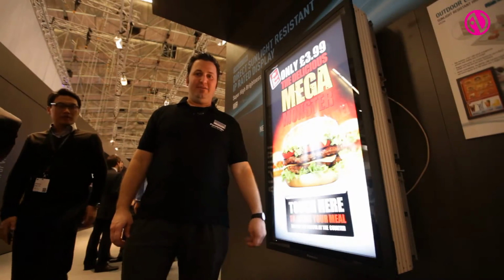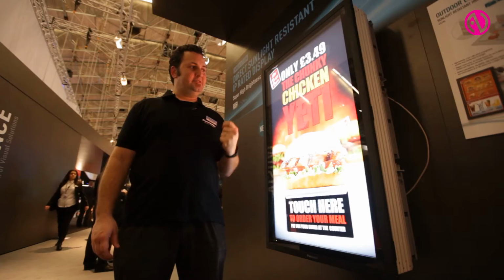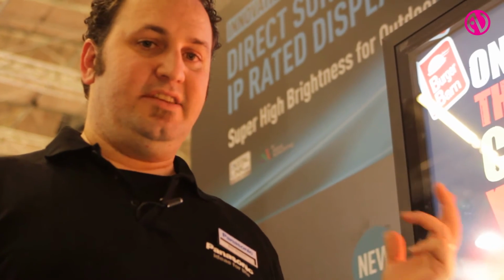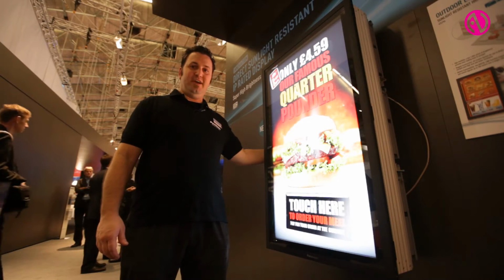Here we have the new LFX6. It's the first in our new range of outdoor displays. This model has been designed with sunlight readability in mind, so it's 1000 candela, more than bright enough to be read in direct sunlight. It also has some other technologies intended to make it capable to be used in a hostile outdoor environment. So it has high-speed cooling fans in the back.